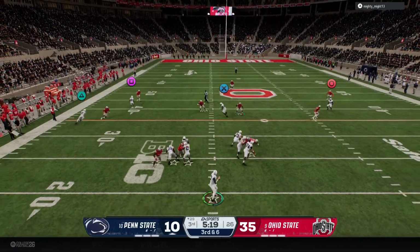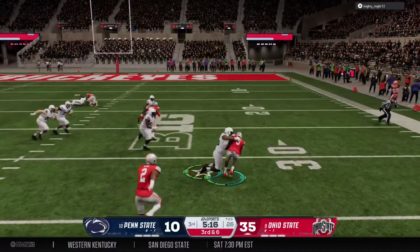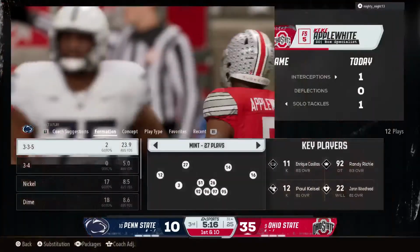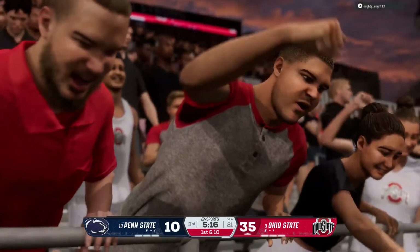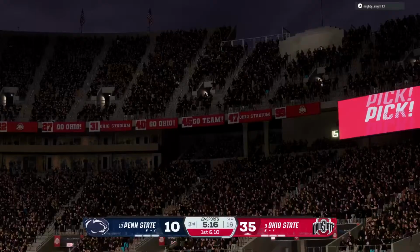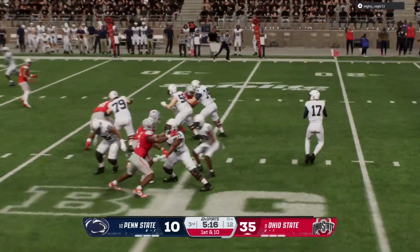Trying to move the sticks on third down through the air. Picked off. What a play to set him up. He was thinking big return, didn't get that, but boy, did he give his offense an opportunity at the 31. And he makes a play in the back end. Nice job reading the pass, and that's his second of the season. This guy, unbelievable job seeing the quarterback, breaking on the quarterback, and going and getting that big play.